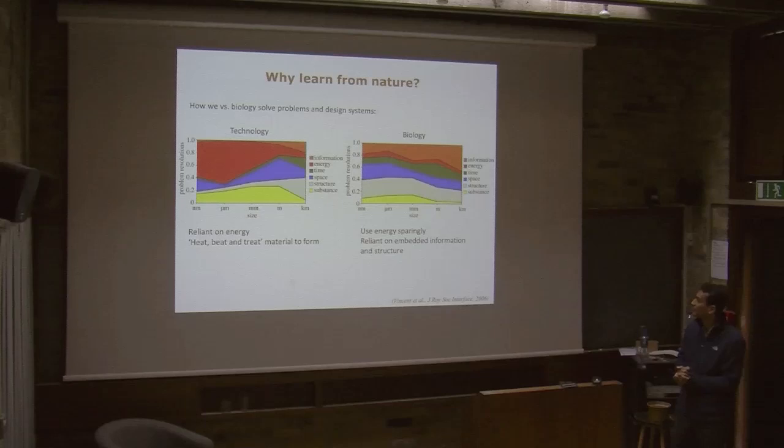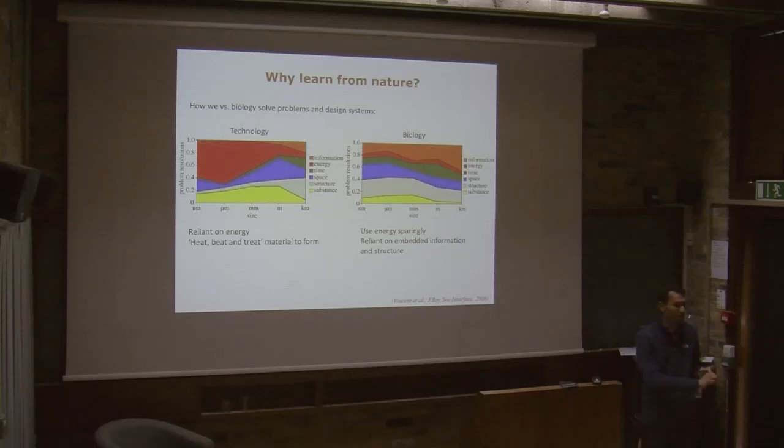And what nature does is it tries to use embedded information as well as structure to bring out interesting solutions to problems. Particularly, you will find in nature very simple building blocks like sugars, which is a building block for cellulose or starch, or proteins, which is a building block for many of the other natural materials that we have. For instance, skin is a proteinous material, hair is a proteinous material, it's keratin.